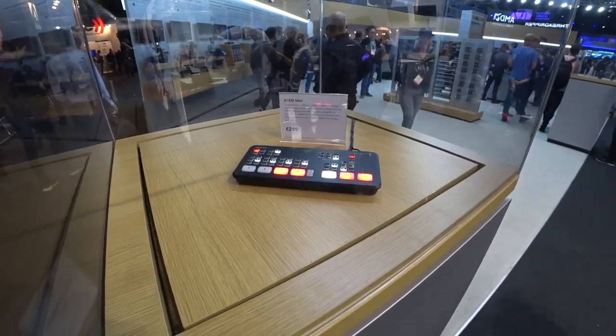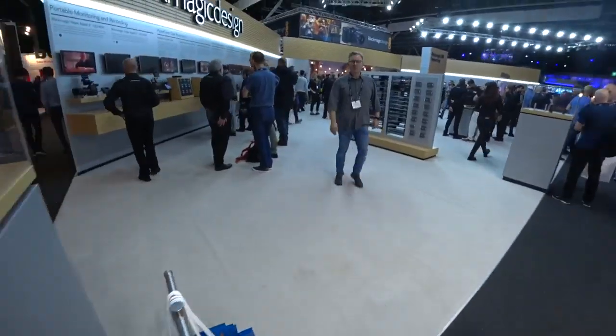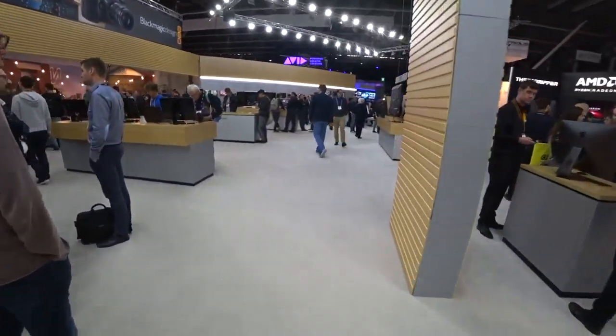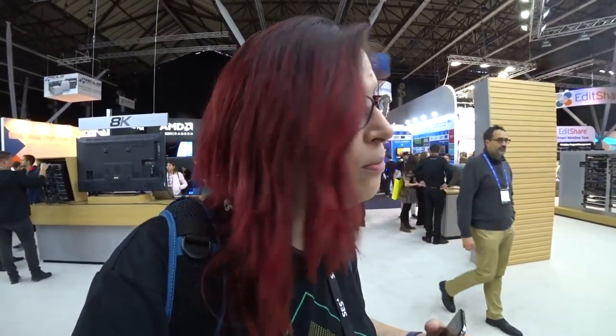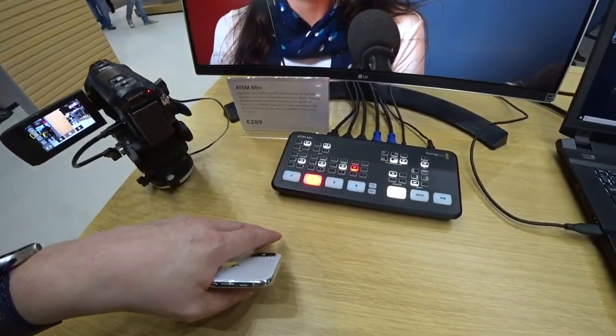But with this unit, you can actually switch 4 cameras. And I'm going to show you how that works by going across this area and checking out if we can actually show it. But they're all working on it, so I have to wait for when I have the time to check it. Again, the ATEM switcher is something that they use here. There you go. So this is it, 290 euros.